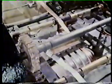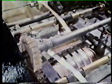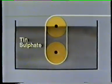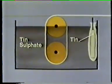The tin coating is done in this bath in a very similar way to the copper coating. Let's look at the idea in a diagram. The strip travels through a bath of tin sulfate. Also in the bath are large slabs of tin, each contained in a special porous bag.